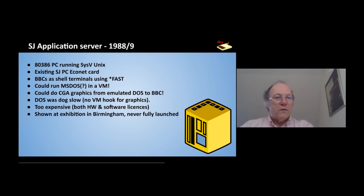We decided to try something completely different. We took an 80386 PC, we put System V Unix on it, we took our existing PC Econet card, and BBCs could be terminals to this Unix machine using the existing Starfast. That worked very nicely, but nobody really wanted that at that time. Being a 386, it could also run MS-DOS or DR-DOS or whatever DOS was currently in flavor in a virtual machine. And you could do CGA graphics in your virtual machine over Econet onto a BBC, and it worked. Unfortunately, it was dog slow.